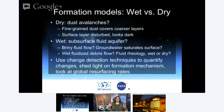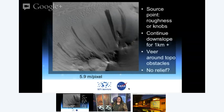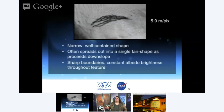And so if we just look at some more of these features, they seem to issue from a source point, so a single point up here. This is the top of the slope. And they go down and they spread out a bit as they go downhill. They can continue for a kilometer or even more. And they've been seen to veer around topographic obstacles. It was originally thought that they almost had no relief on them as well, although I'll show you some images later that show that, yes, there is topographic relief. It's just very subtle.